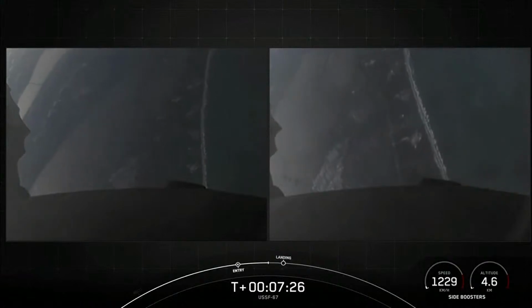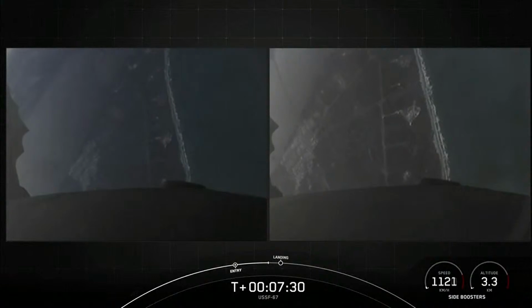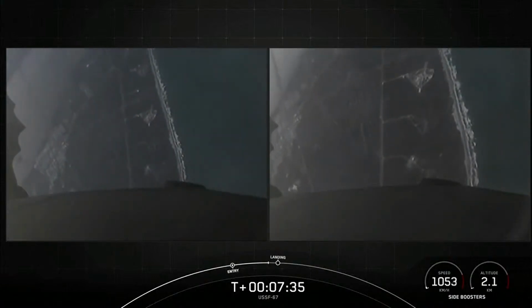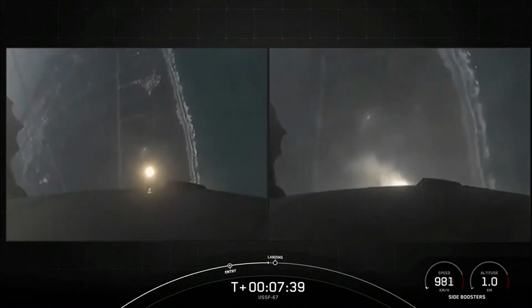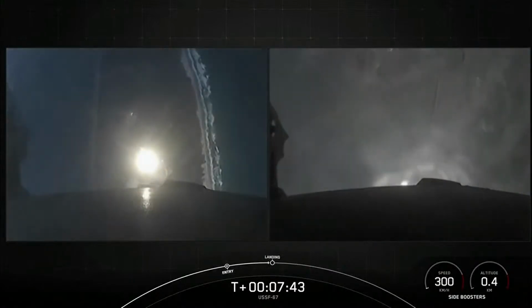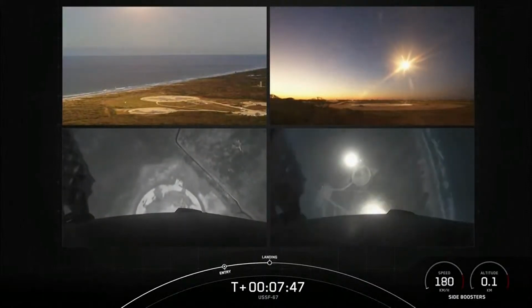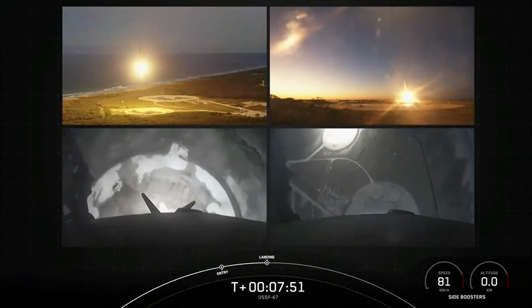Now that landing burn is coming up here in just about 20 seconds or so. Landing burn will last about 20 seconds long. Again, we are scheduled to land on landing zone 1 and landing zone 2. And there are those landing burns, which have begun on the side boosters. So let's watch as they touch down. Stage 2 is on terminal guidance. Stage 2 FTS is safed. Booster landing leg deployed.